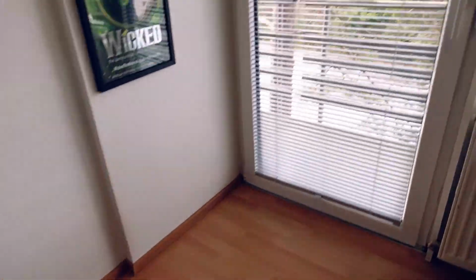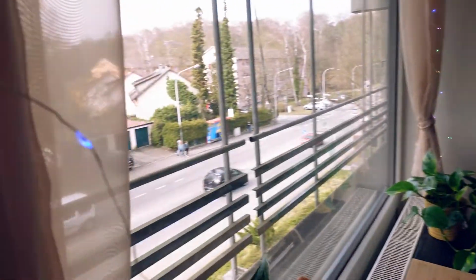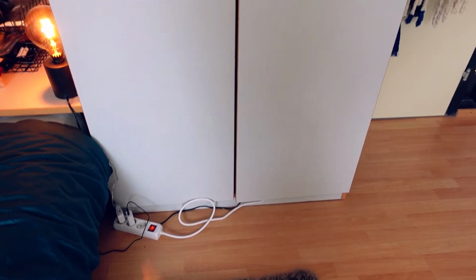And then that leads you over to my balcony door, which leads onto my balcony, which I actually share with everyone else on this row of houses. And then here I've got a Hamilton poster and a Wicked poster. And then if you turn around, I've got my big wardrobe, which I can't move because it's connected to the mains, so that has to stay. It's kind of ugly, I'm not really a fan of it, but I don't really know what to do to decorate it, so I just left it.